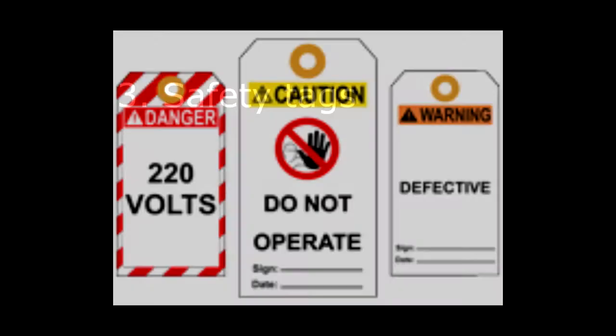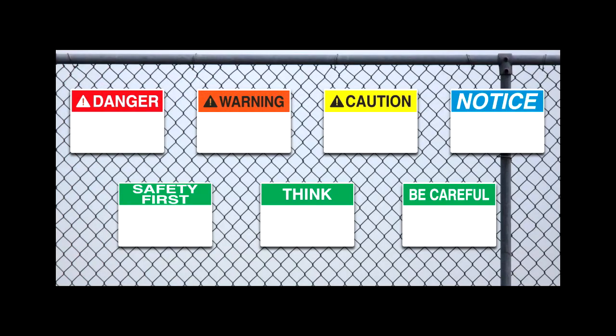Safety tags. Accident prevention safety tags have a variety of messages to help you identify hazardous conditions and prevent accidents. Safety headers. Use these signs to alert individuals to dangerous environments or machinery. It can be installed near machines in any location, indoor or outdoor.